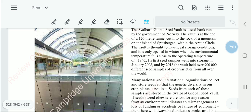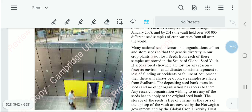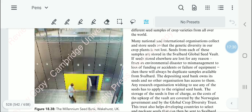The doors of this storage unit are only opened during the winter, when the temperature in the surroundings drops to minus 18 degrees Celsius. That is the temperature that it is maintained at. This started in 2018, and by 2018 the vault had more than 900,000 different seed samples of crop varieties from all parts of the world.